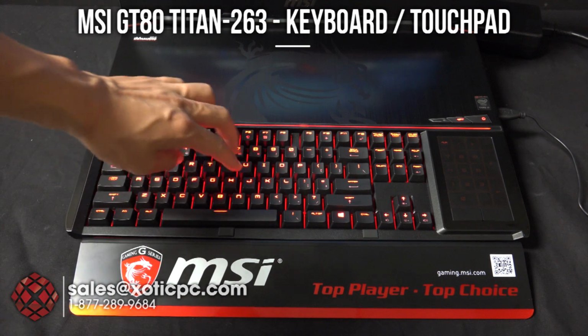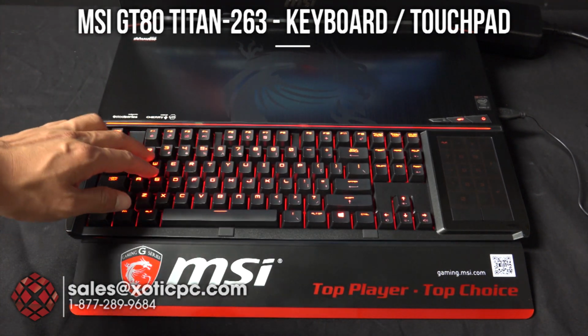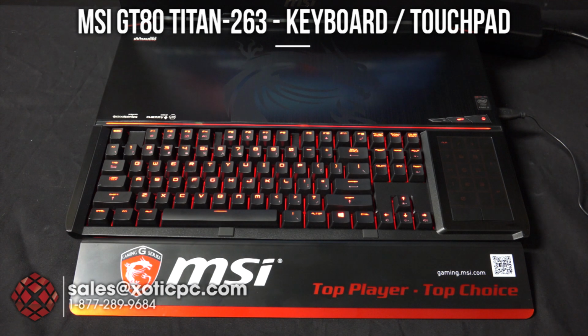For flex itself, it's a really solid keyboard, and it's not going to flex anywhere. I'll show you when we pop open the bottom, you'll see the bottom underneath of the keyboard and how it's nice and solidly built there. The lights themselves can be turned on and off. So if you don't want that red light on there, you can turn that off.